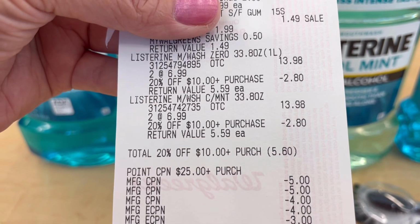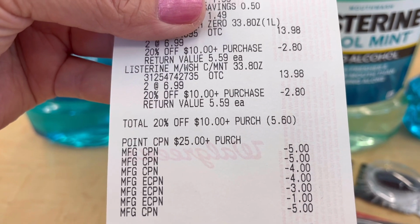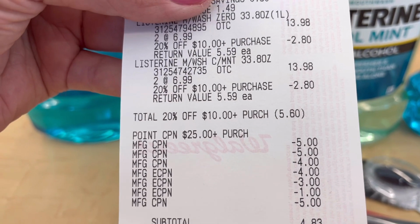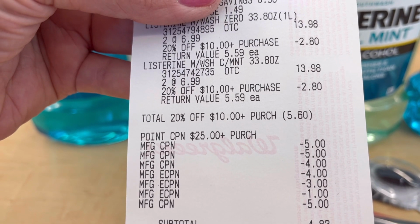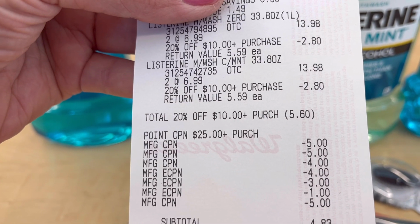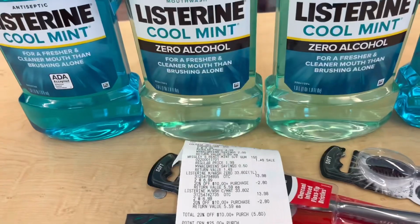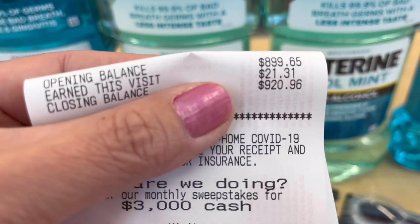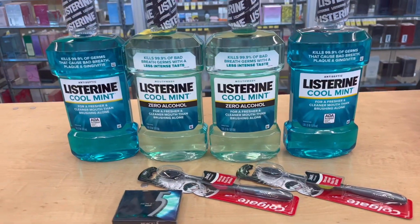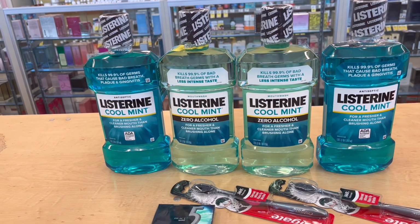And then that is my paper spend booster, spend $25, get $7 in Walgreens cash rewards, and the registered rewards that I use, 3 fives and 1 4 registered rewards, and then the digital coupons, $4 for the Colgate, $3 for the Listerine, and then the $1, subtotal $4.83. And then I got back for a total of $21.31 for this transaction.